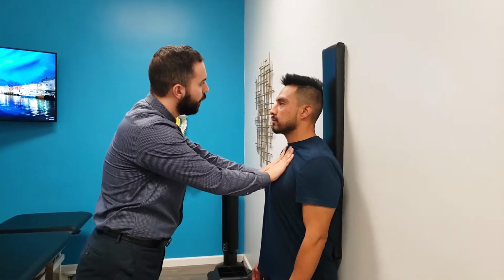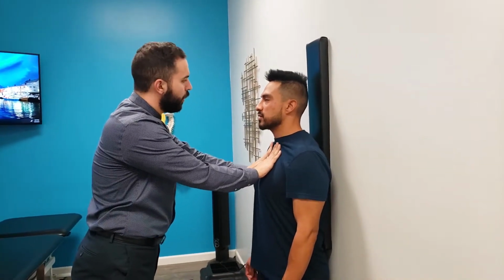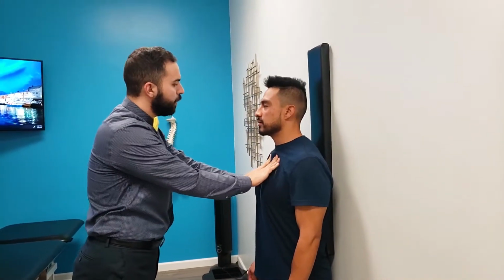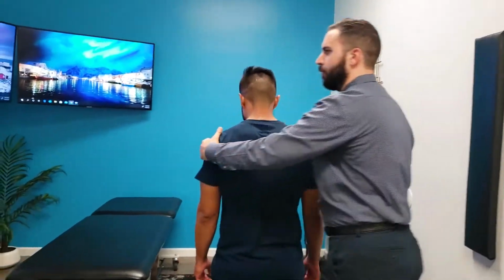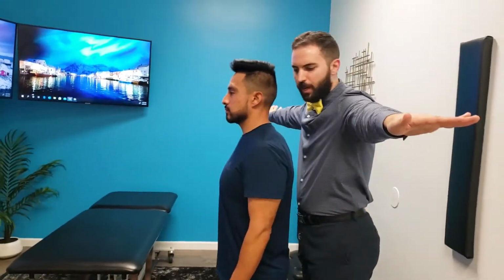Same thing. Okay, how's the tenderness now? Feels good. Still a little bit tender, yeah. Okay. A little bit. So I'm going to do the second rib maneuver right here facing that way. Actually, you know what? Turn and face this way. Okay, so arms out to the side like this.